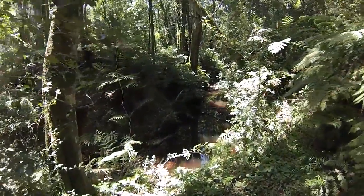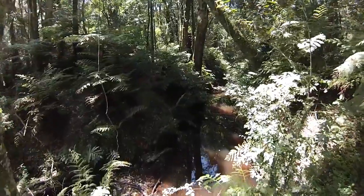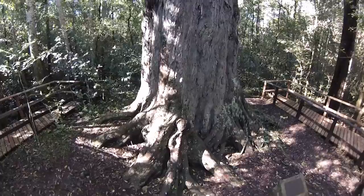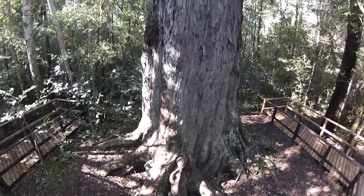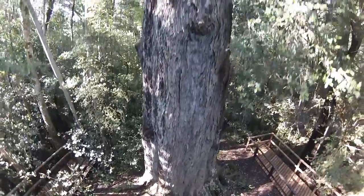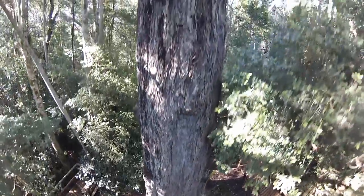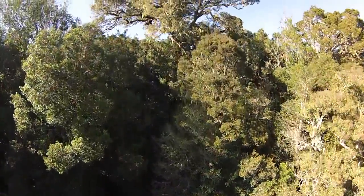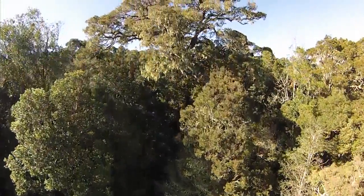Approaching from the east and the north, there are large tracts of indigenous forest and pristine natural areas guarded by age-old giant yellowwood trees. These giants have survived for hundreds of years, casting their shadows over the forest around them, reminiscing about a time when they dominated the forests all around.